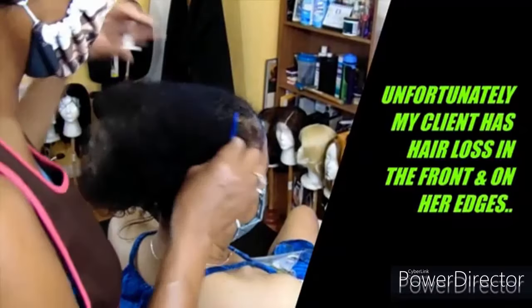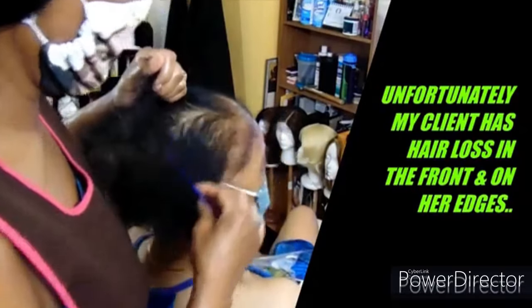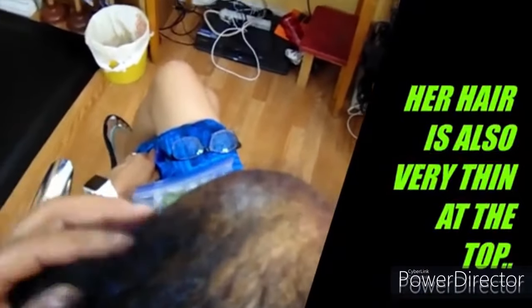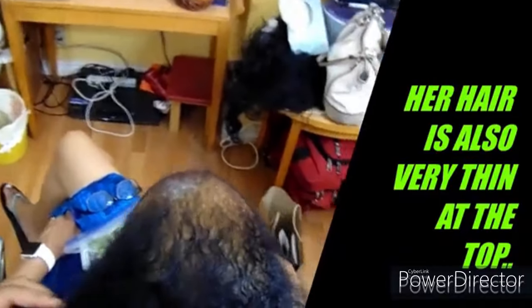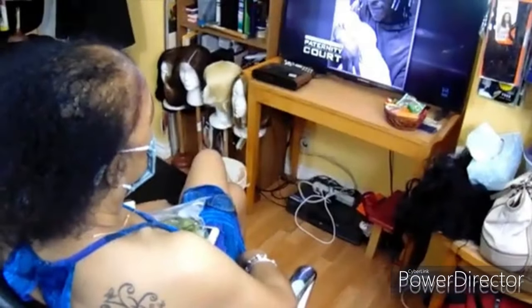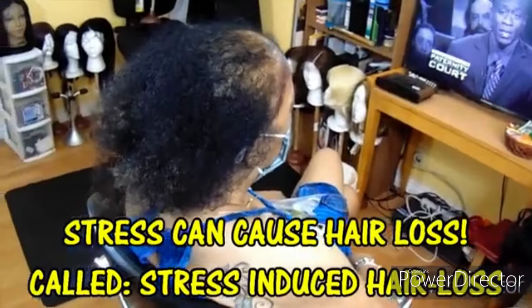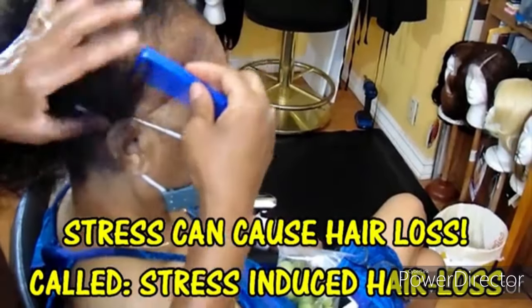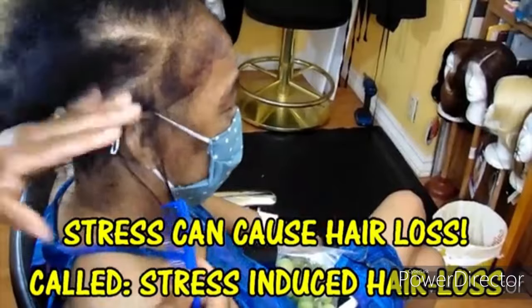Today, my client has been experiencing some hair loss in the front and around her edges, as you can see. She thinks her hair loss is due to stress. Yes, stress is one of the number one causes of hair loss after alopecia. So we're not sure if this is a case of alopecia, but she does know that her hair started coming out after. So I am going to be using my G&G hair growth butter on her edges, and we are going to monitor and track her hair growth.